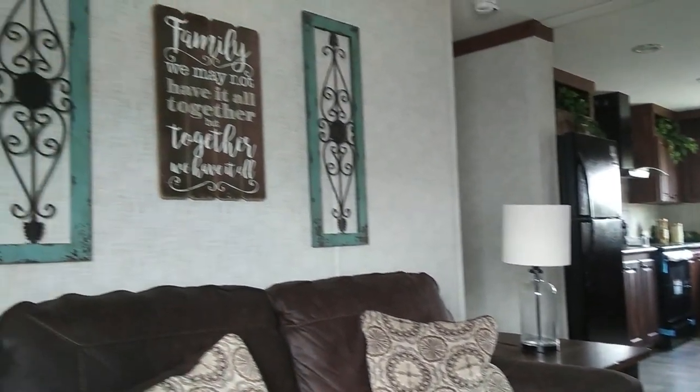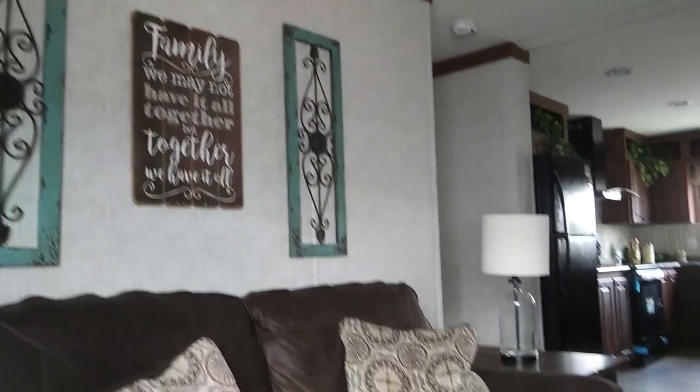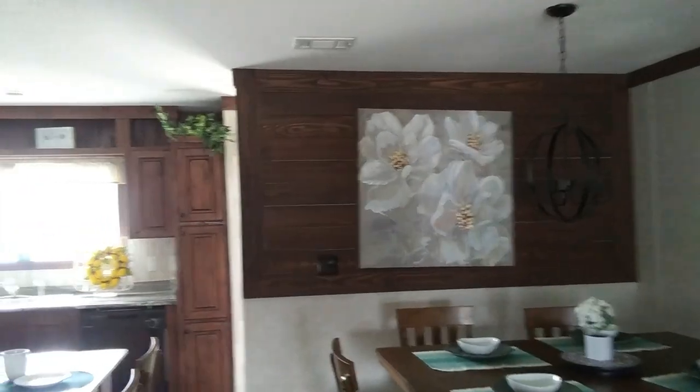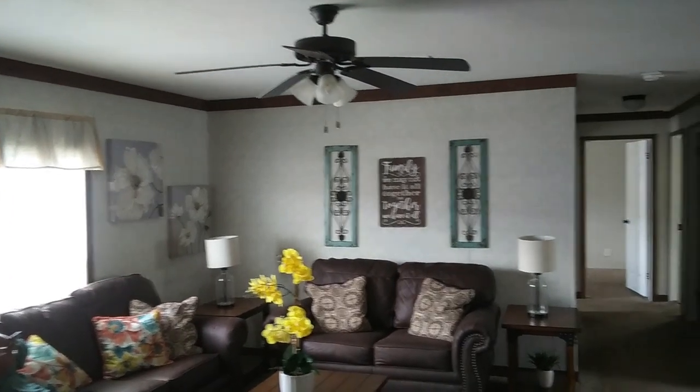Again, this is called the Raptor. One more good look at your living room here. So this is your living room, you guys. All right, so let's check out the kitchen and dining room area.